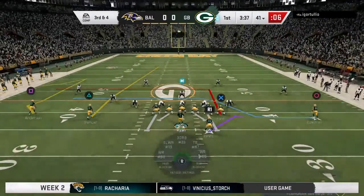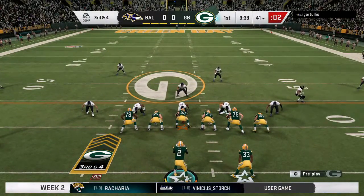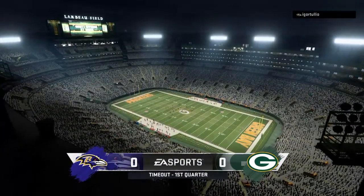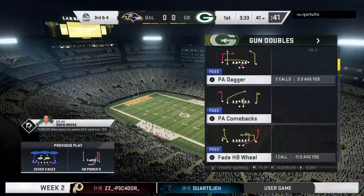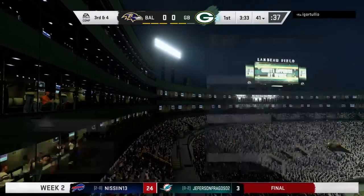The Ravens bring out an extra defensive back here on third. Now with the play clock down to 2, we're going to get a timeout here. They'll have 2 remaining as we step aside here in this first quarter.